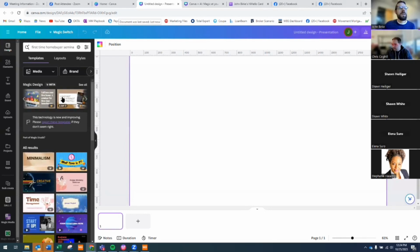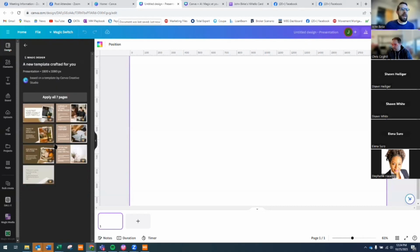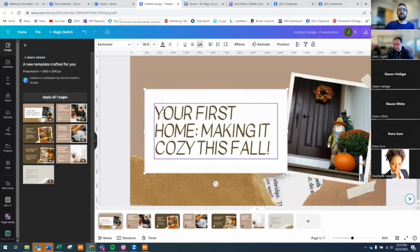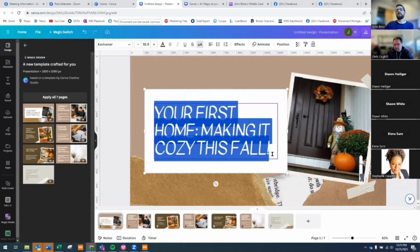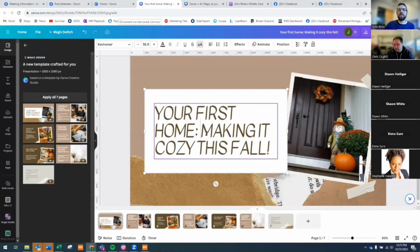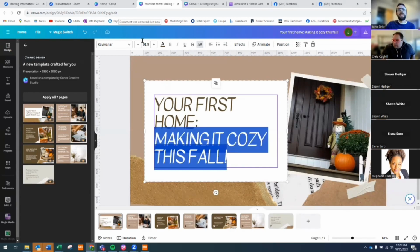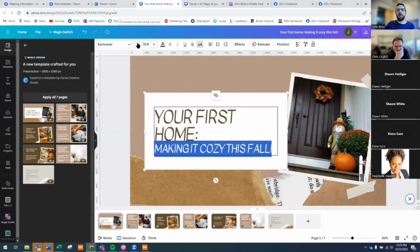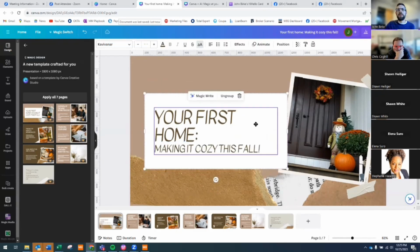But let's just take a look at this one. And let's say, yeah, I like that. I like the color scheme. I like the pictures. Let's go ahead and apply it. So here, let's start with the title: Your first home, making it cozy this fall. So it's taking the fall theme, and it's not just using that for colors and pictures and style. It's also making it part of the actual copy, the actual writing that it's putting into this presentation for you. So now you can go in and change certain things here and there. You can move it around.